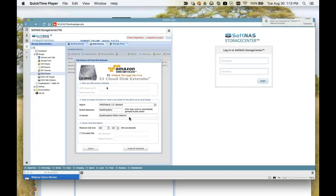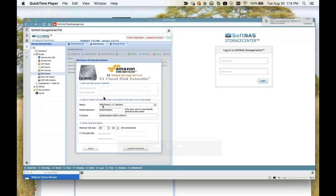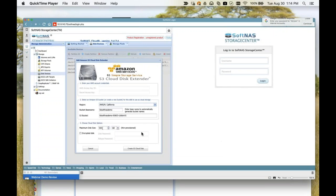You then have the ability, because we've defined an IAM role, you don't have to share your access keys or security keys. We do give you the ability to select your region. For this demo, my instances exist in Northern California, so I'm going to select Northern California. But if you had an S3 region that's closer to you, you would have the ability to do that also. We give you the ability to choose the bucket name, and we increment up the S3 buckets as they are created.